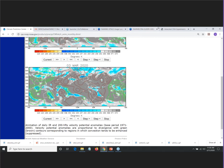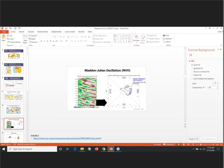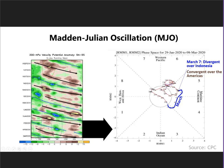Okay, let's go back to the presentation. And this is the evolution in the phase diagram on the right. You can see the evolution of the Madden-Julian during the last month and a half. And you can see it's been inside the circle for an extended period of time, which suggests that the signal has not been very, very well defined.